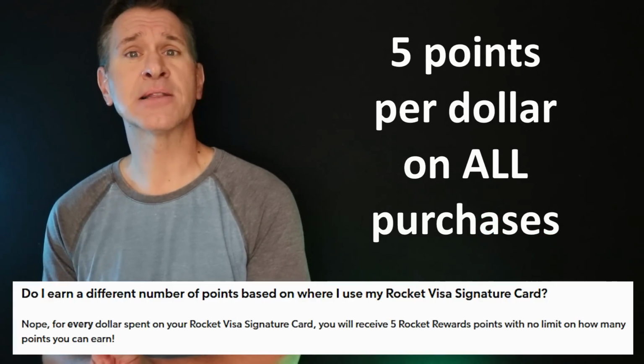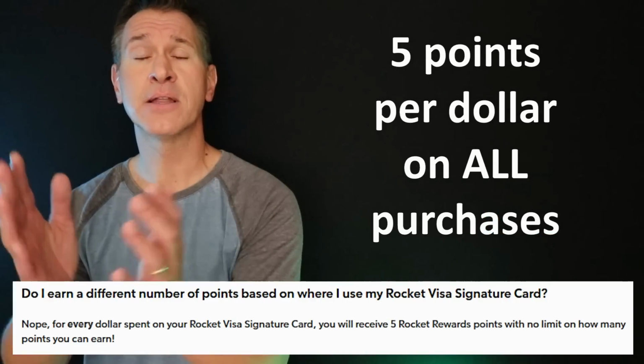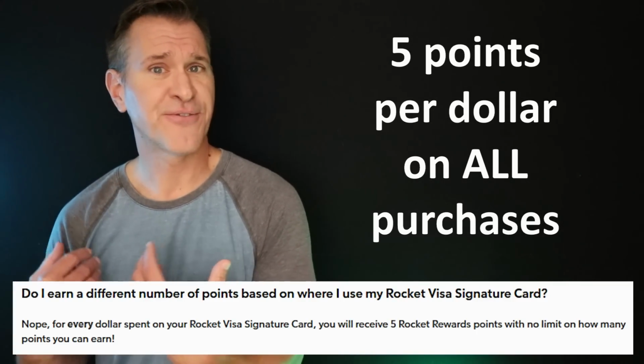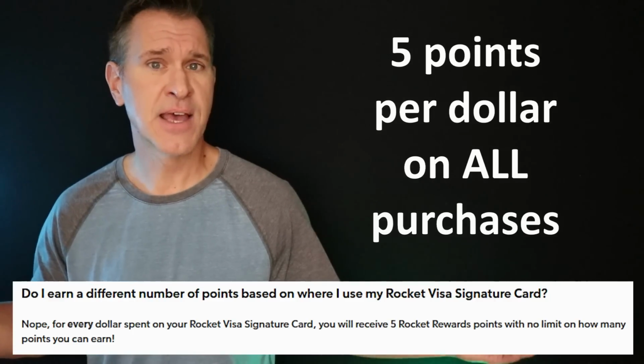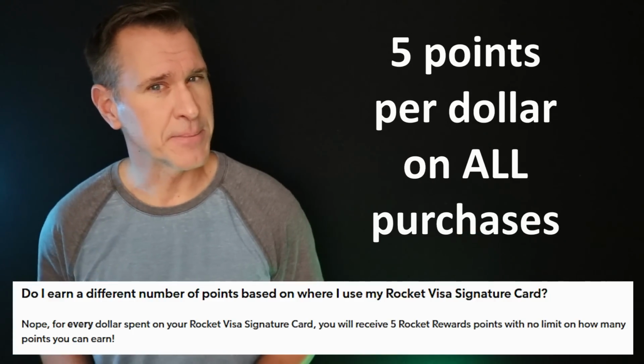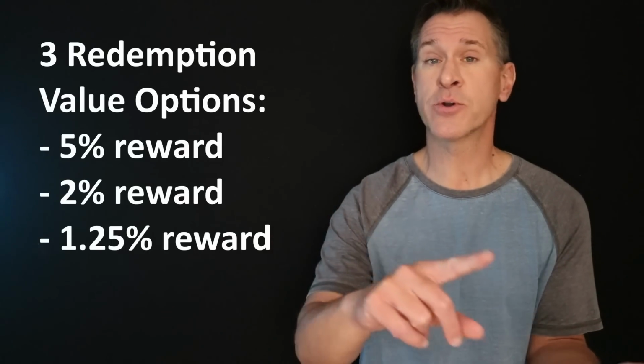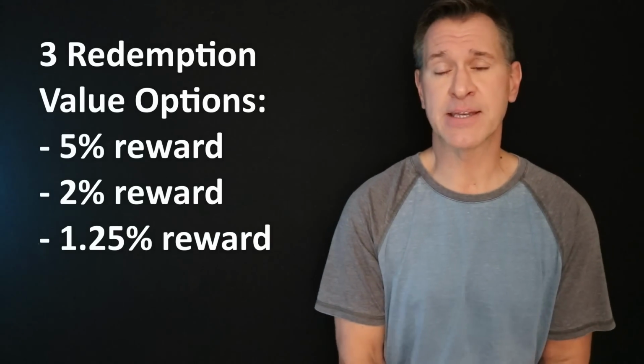Now on the surface, you might look at that and say, this is the holy grail of credit cards. It's giving me 5 points per dollar on everything. It's going to be 5% on all of the things that I buy. Well, it's not quite that simple. Even though you're getting 5 points per dollar, the value of the points is so wildly different when you go to actually redeem them that it doesn't even matter how many points you're getting per dollar. The truth of the matter is you've got 3 redemptions and you're either going to be getting 5% as a reward, 2% as a reward, or 1.25% as a reward.